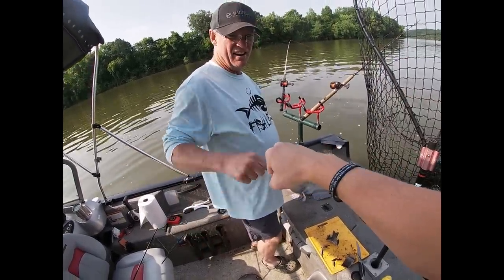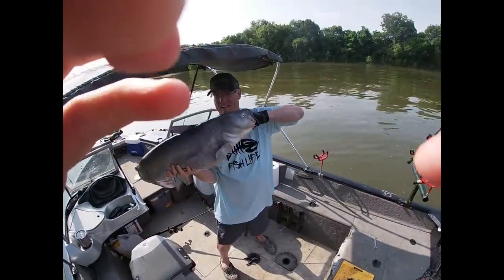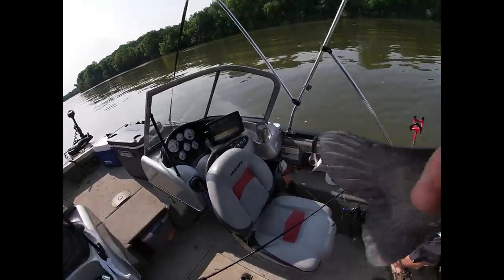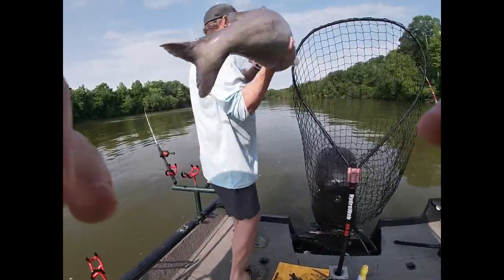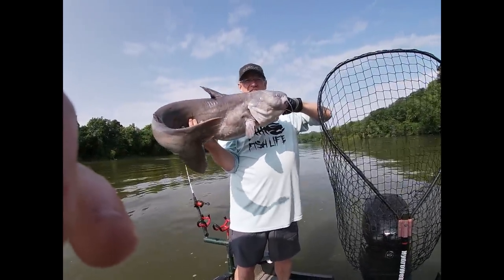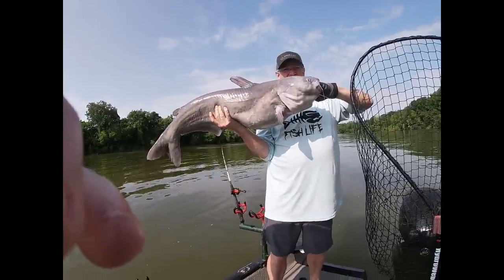Hey, right here, Dad. Alrighty, guys. Here, you step up here because the sun's back there. It's a big one. Oh, yeah, Dad. That's a whopper. That's a really good one. Heck yeah.